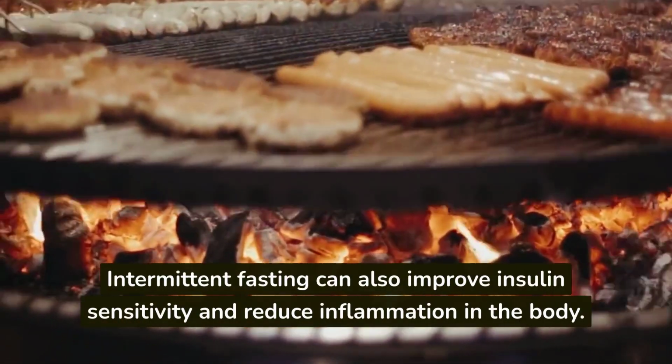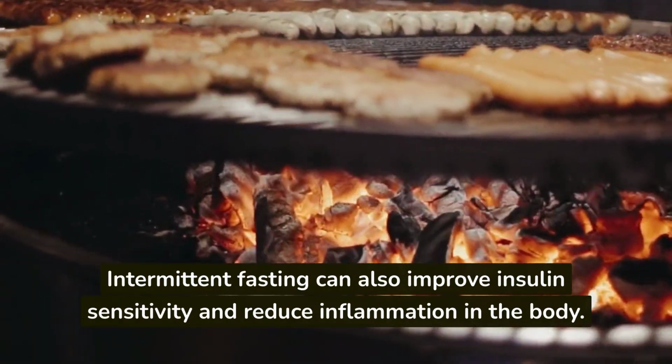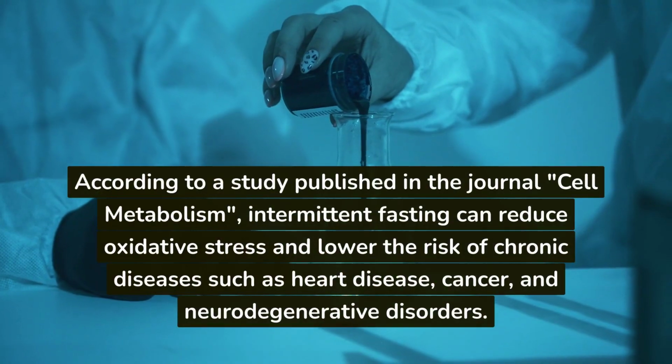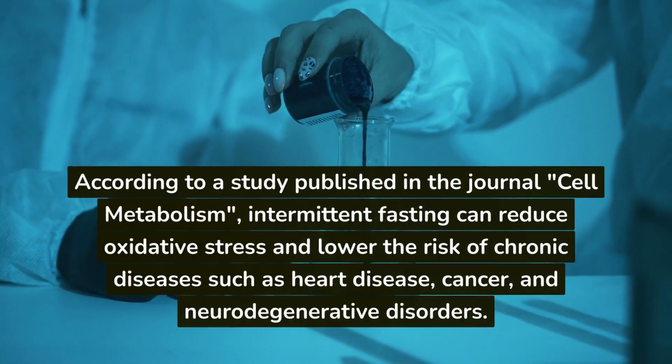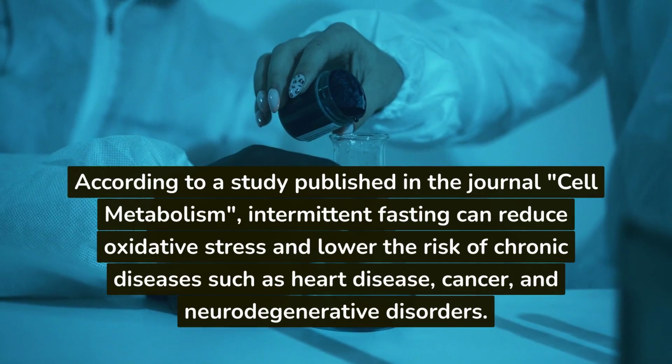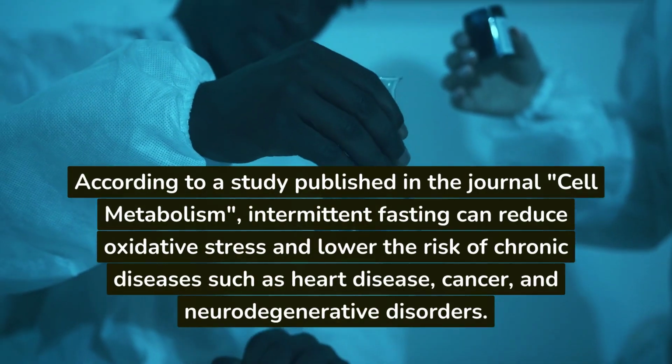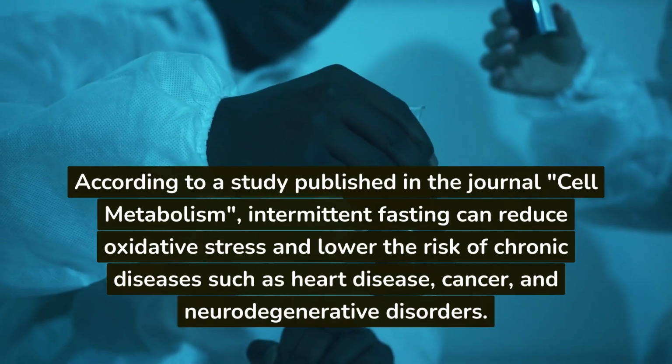Intermittent fasting can also improve insulin sensitivity and reduce inflammation in the body. According to a study published in the journal Cell Metabolism, intermittent fasting can reduce oxidative stress and lower the risk of chronic diseases such as heart disease, cancer, and neurodegenerative disorders.